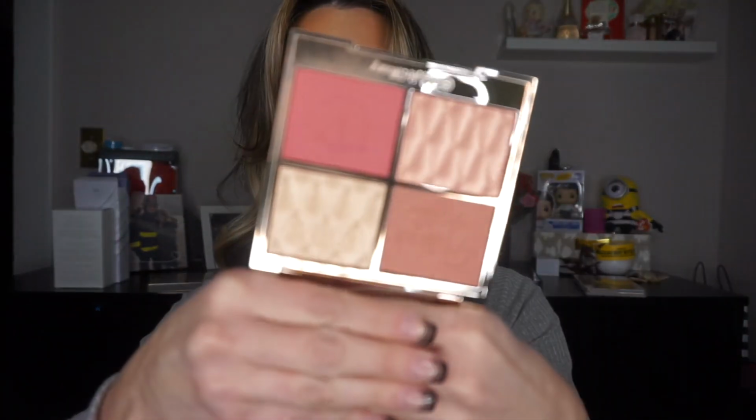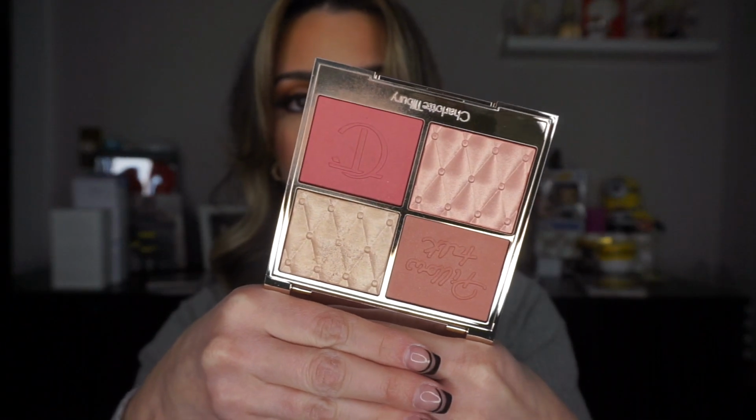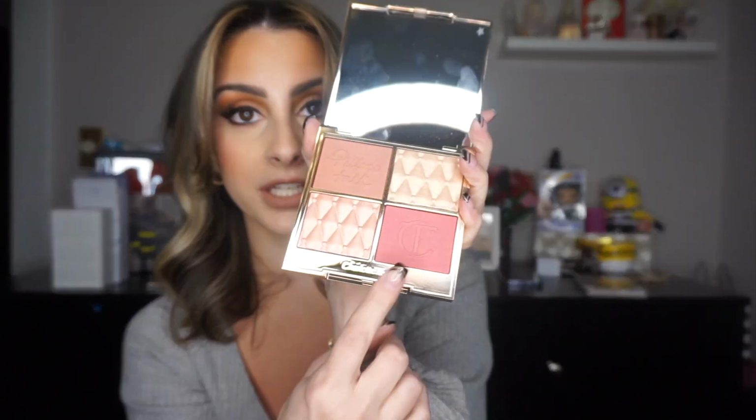Because it's honestly a gorgeous palette. It is so beautiful. I mean, are we kidding? This is gorgeous. I may give it another shot, honestly, just because of how frigging pretty it is, and this mirror is literally everything. But I used this blush today, right? I used it. Can you see it? Because I don't see it.